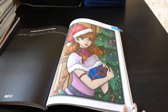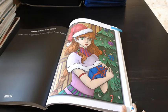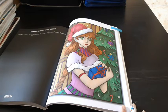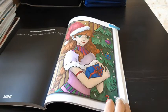So I did this. I wanted to use a lot more reds and stuff like that, but then I thought, yeah, that's so cliche, so I just colored it with a little different color. I'm not particularly happy with the way her dress has come, but otherwise it's fine.